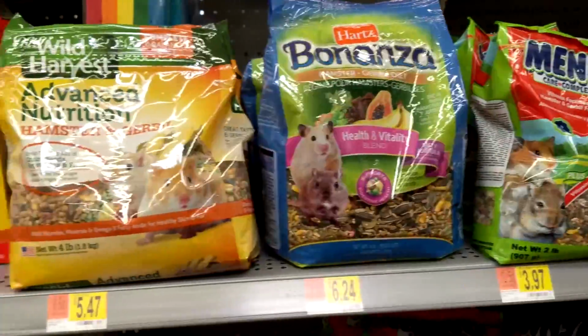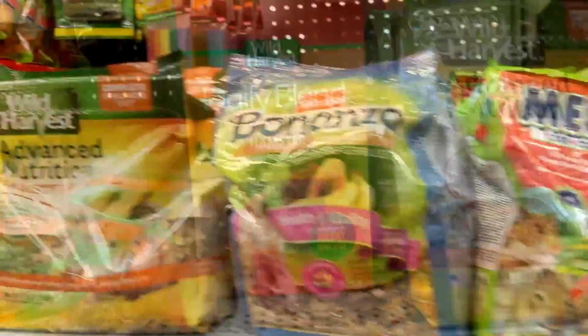Oh, Wild Harvest is a mixed, actually it's not a mixed bag. It's a mostly big bag full of bad things. Wild Harvest is not good. And there was nothing almost but Wild Harvest there. Just Wild Harvest, Wild Harvest, Wild Harvest.